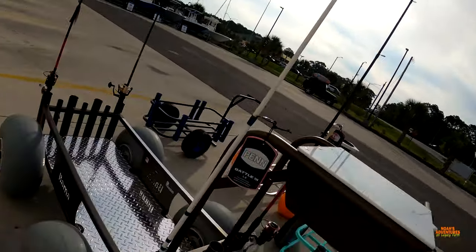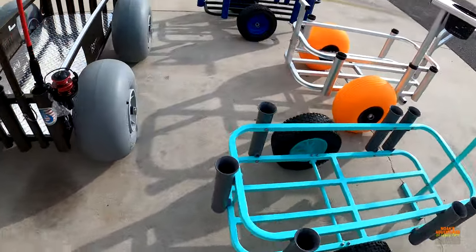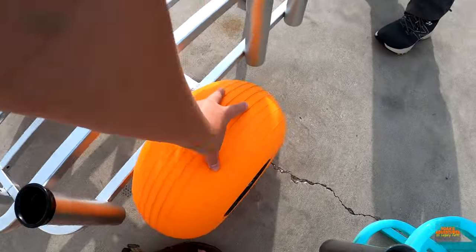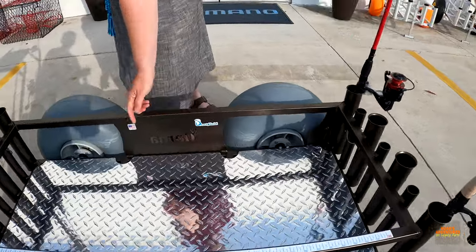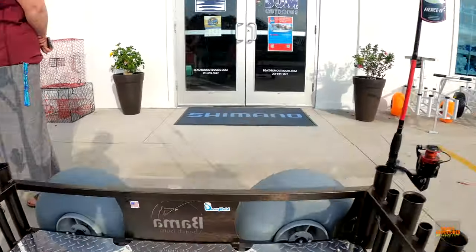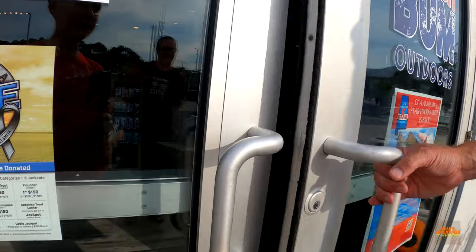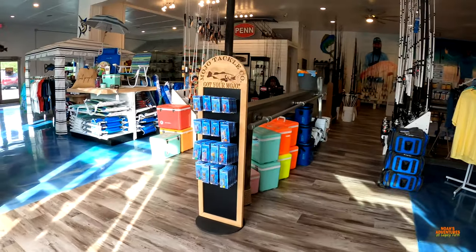Yeah, look at these carts. These are beach carts. Look at the tires. Good, nice. So we're going to go ahead and go in and see what's in here. Good morning, how y'all doing?